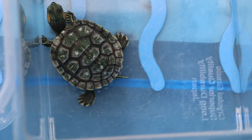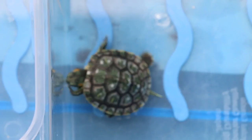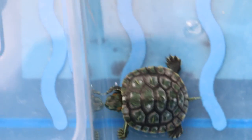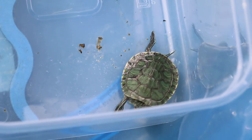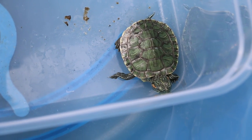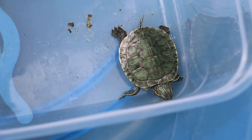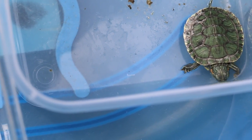So now they are being given the sunlight to dry up the shell and to make it more active. The terrapin, this number 3 is here. And you can see the shells are really white. It's due to fungus and bacteria.